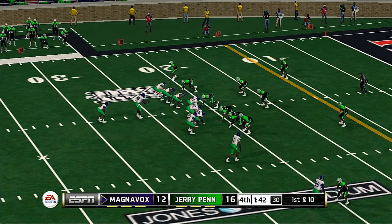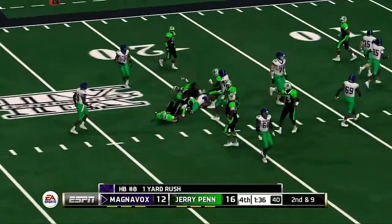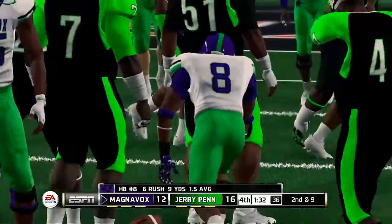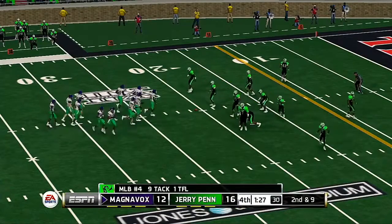From the 21-yard line, first down. And he's tackled at the 21. Here's play number 10 on the drive.